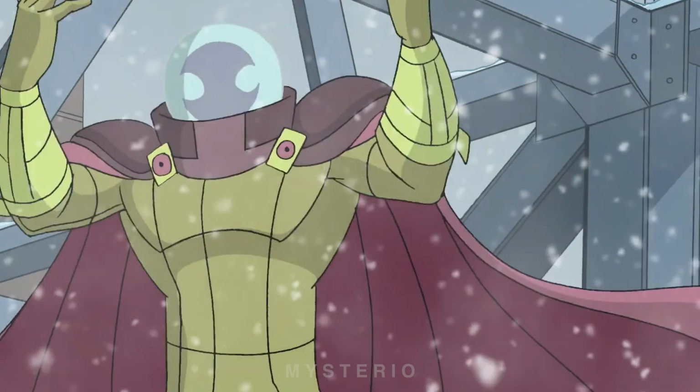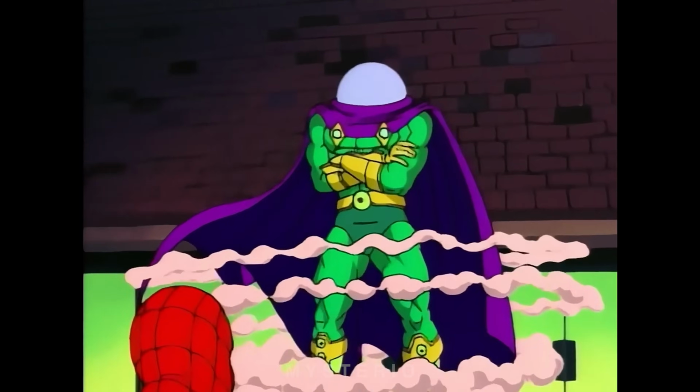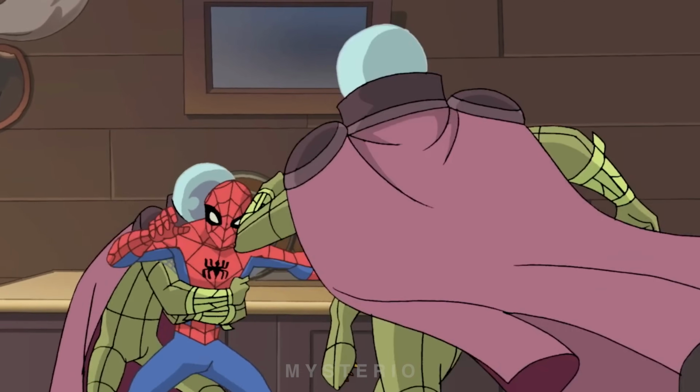I don't know. Okay, I think this Mysterio design looks sick. Like, they kept it simple, but he just looks really cool. Like his shoulder pads and his flowing cape, his fishbowl head, they actually made it look pretty cool. Like they gave him kind of a face silhouette. He definitely looks better than the Spider-Man animated series one from the 90s. Like this one looks much better.